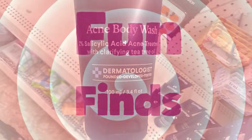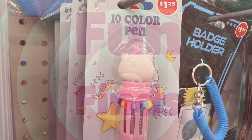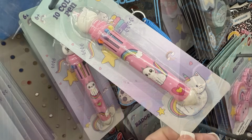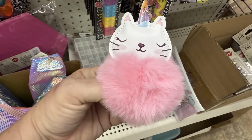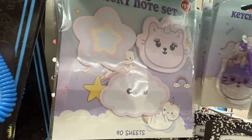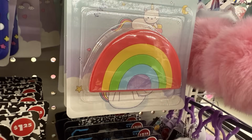Over in the Fun Finds this week, they had these 10 color pens. It's a unicorn cat. You can see all the different colors of ink that you can get for the pen. There's rainbows and cats. They had this cute little keychain to match. Also, the pencil case. Then they had the little note set. You get 90 sheets of the notes, or like post-it notes. These are erasers. And then the pencil sharpener.